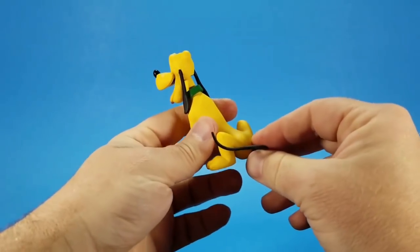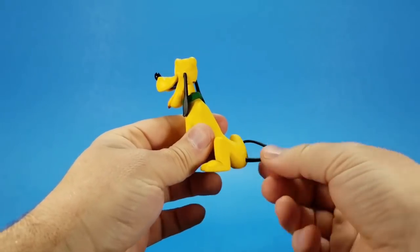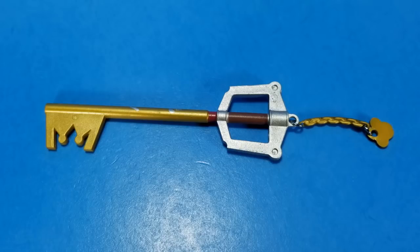And then the tail is on a swivel too, so you can bring it around. For accessories, Mickey comes with a Keyblade. Now, I don't know if this is his Keyblade or if Keyblades even belong to people in the game. I just know that in the standard 3-pack, he comes with a different Keyblade. But this one's kind of nice.